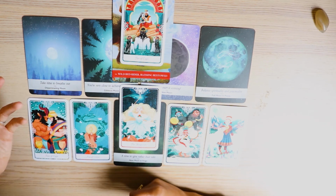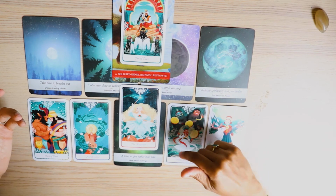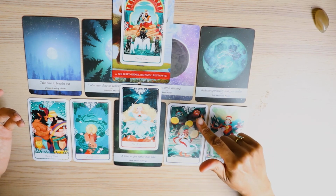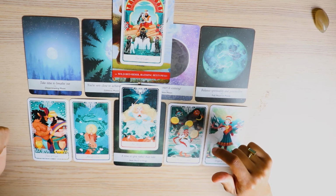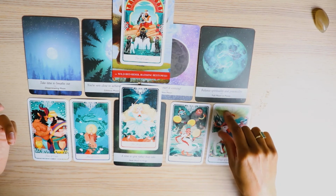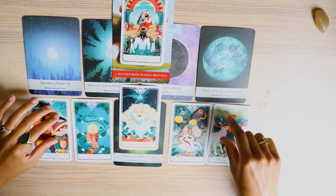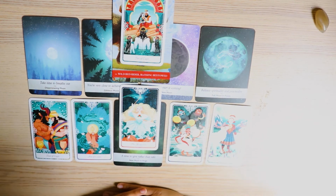It's just that you're almost ignoring, like this Three of Coins, you're ignoring what's around you. You're ignoring the demons. And it's almost like this disregard for the fact that part of you needs healing. You're not willing to see it. You're not willing to transmute it.